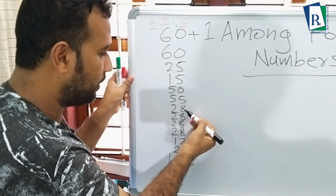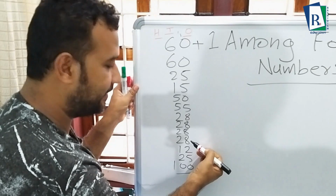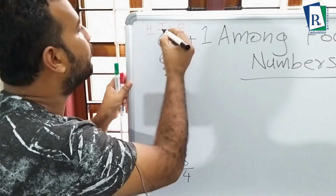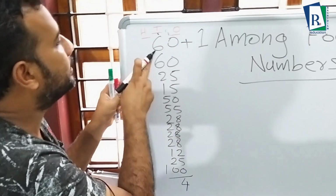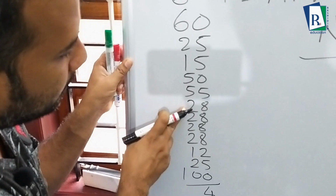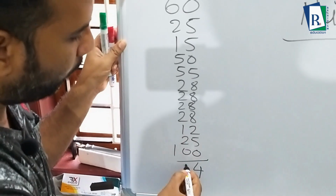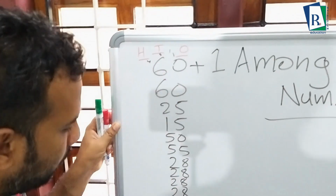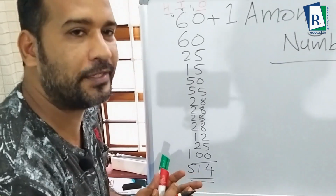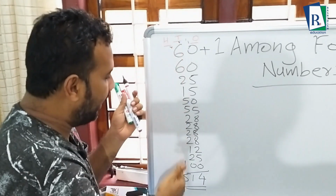0 and 0, 0, 5 plus 5 is 10, and 0, 15, so 23, 31, 39, then 47, 49, 54. Here we have 4, and 5 is carried over to the tens place. Then 11, 17, 19, 20, 25, 30, 32, 34, 36, 38, 39, 41, and 4 is carried over here. This 4 and this 1, 514 is the number.